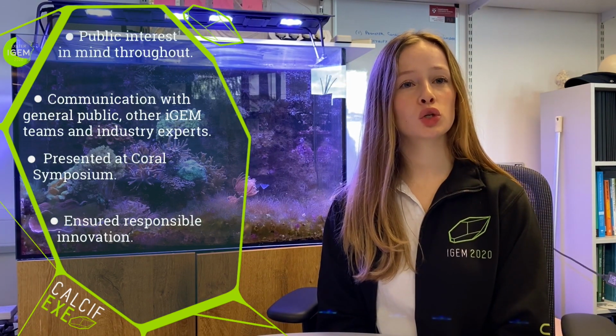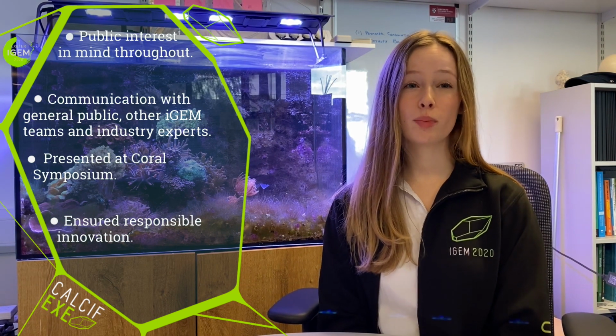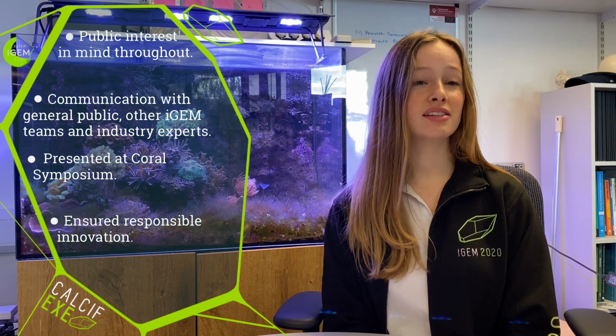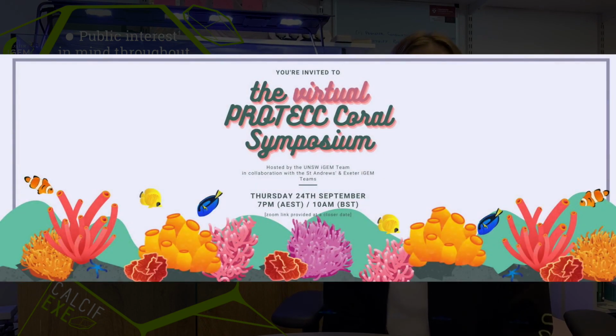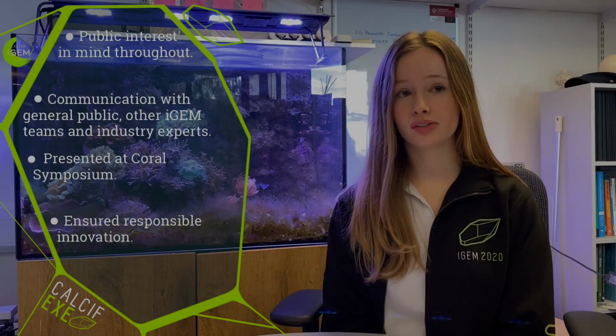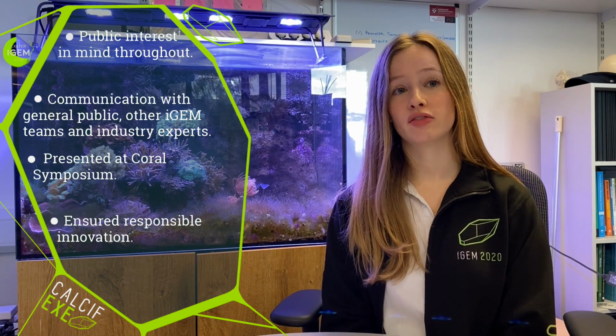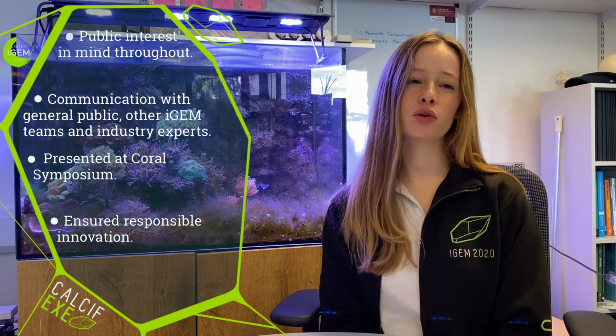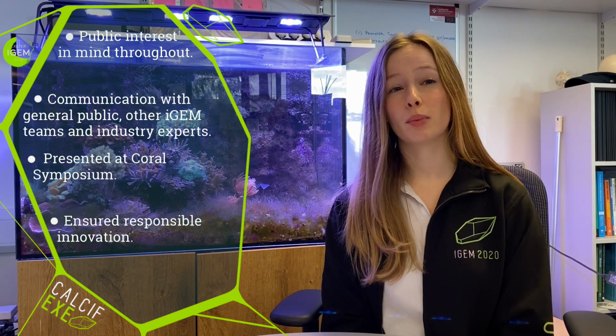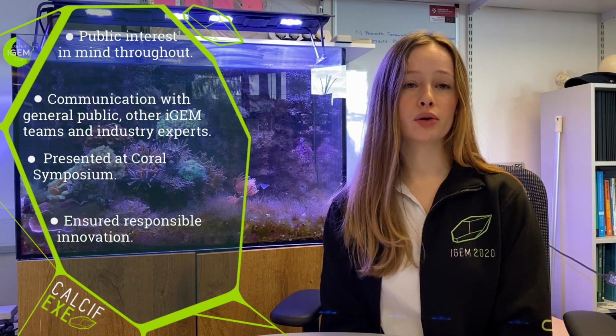Throughout the project, we have ensured that our work is taken out to the wider community with public interest in mind. We maintained consistent communication with the general public, other iGEM teams and experts, for example by taking part in a coral symposium set up by the fellow iGEM team from the University of New South Wales, where we presented to an international community of varying scientific knowledge. After the symposium, we received emails from interested parties. This allowed us to share more information about our project and to understand the influence of our project on a global scale, opening up a two-way dialogue. One of our main priorities has been making certain that our innovation was responsible and socially desirable.